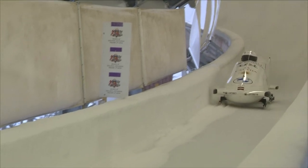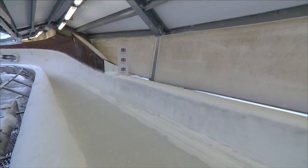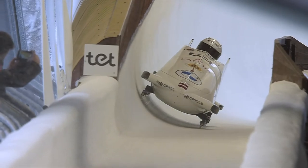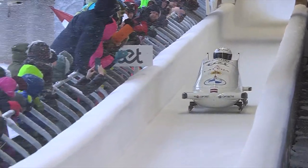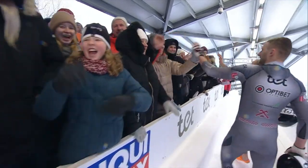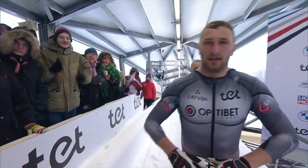Coming out of corner one here, he's doing a lot of driving and gets pulled into that snowbank and takes a double bump really early on before he heads into corner two. Out of 14 here, he's on the corner quite long. He gets a bit of a flop with those back runners and keeps it nice and straight as he heads into big 15. Six sleds remain in our race.